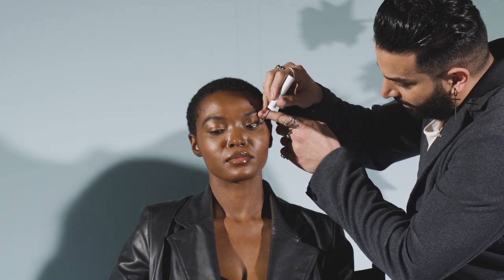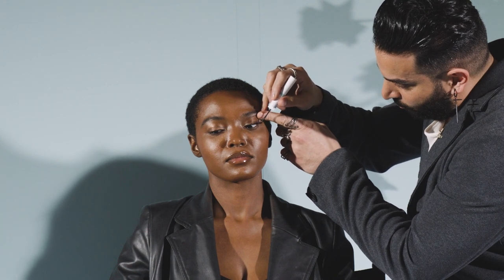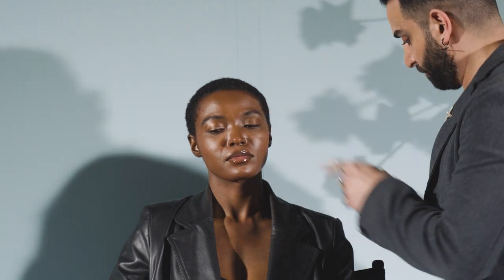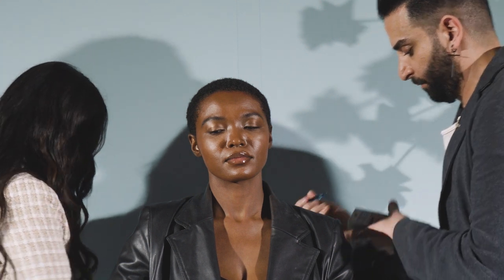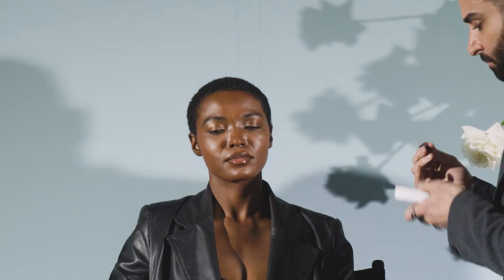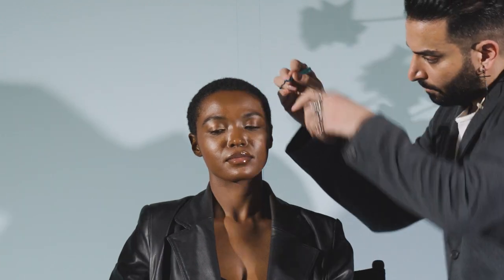So I'm actually just going to add a little bit of adhesive, enough for me to get two clusters on there because I want to show the difference. Wow, I could see the 3/4 angle right now. It's beautiful.